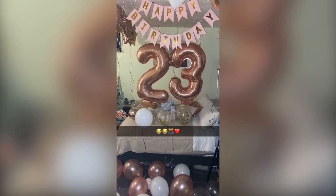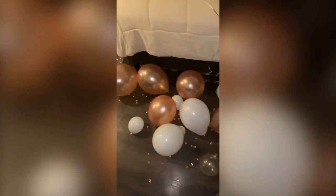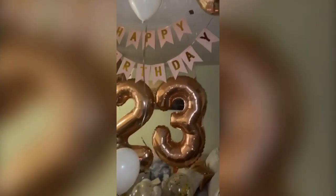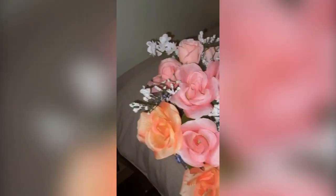The finale, the kickoff that ended it all was this amazing room surprise by my amazing roommate and best friend. Shout out to you. Thank you so much for ending off my birthday with a bang. It was so amazing and so thoughtful. I'm so blessed for all the people in my life. Thank you so much for everyone who did all what they did to make my birthday amazing and special.